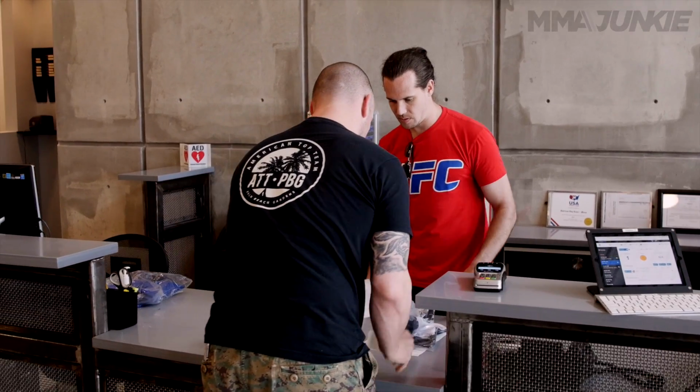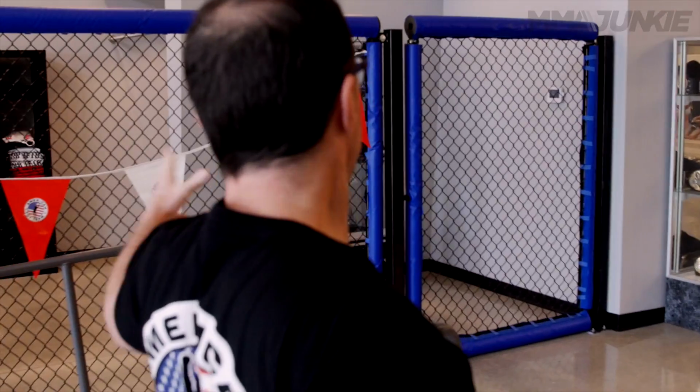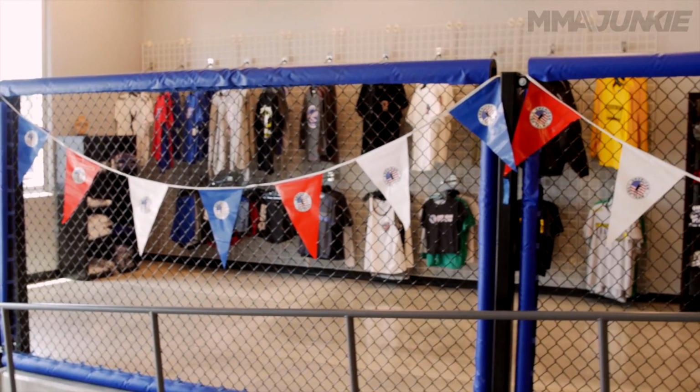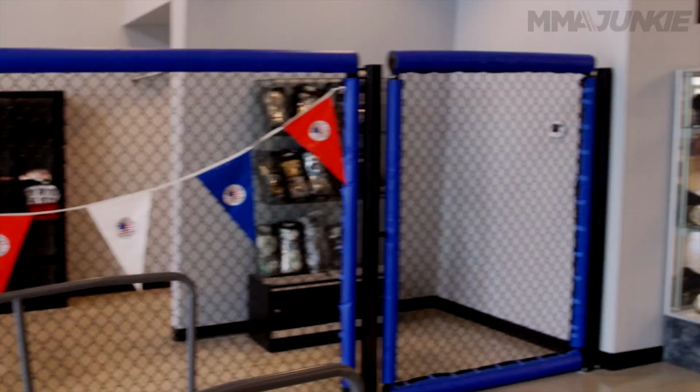Front desk, got my man Johnny behind there holding it down. As we work further over here, we've got our pro shop off to the left. We did the whole cage look, so they get that look and feel when they walk in here. All the American Top Team merchandise is in there, shorts, gloves, the whole nine.